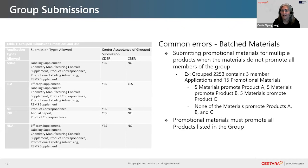All right, one last slide here on group submissions. You'll see on the table included here the types of applications allowed and which center accepts these types of group submissions. So for example, note the ANDA application on the top of the table. CDER accepts the listed group submissions while CBER does not. So this is important to note and consider when preparing your group submissions for your varying application types.